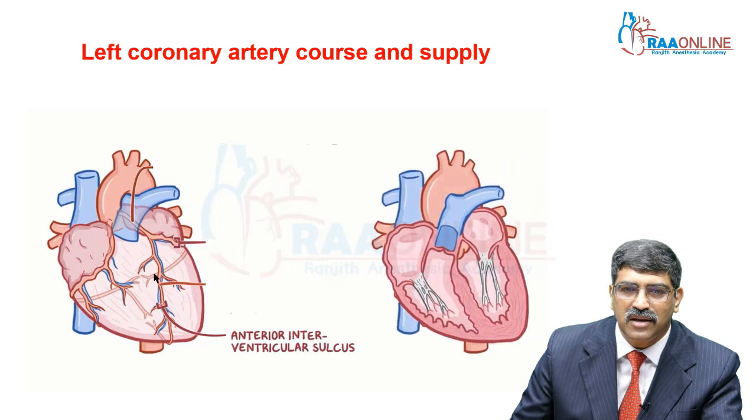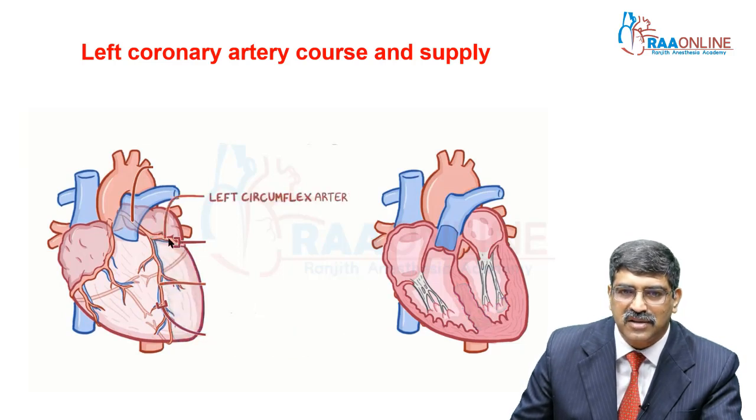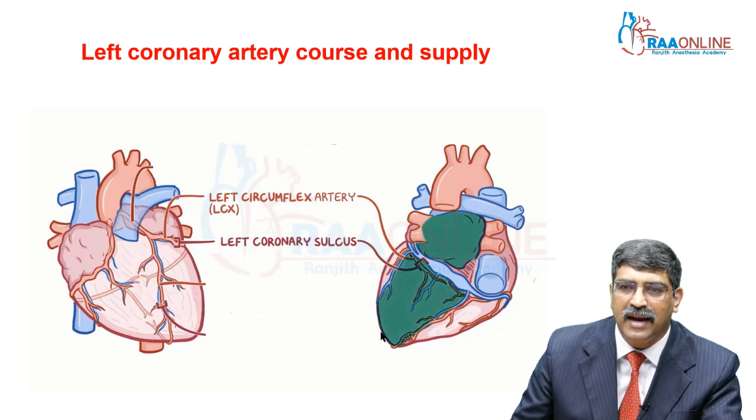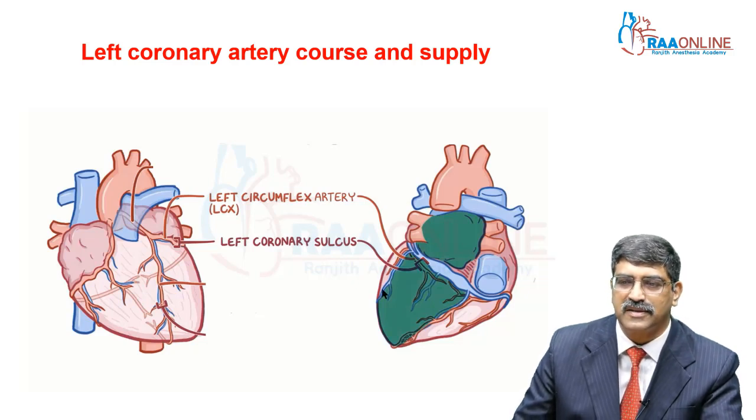And you can see that it goes and supplies the anterior two-thirds of the septum and the anterior papillary muscle and whole of left ventricle. This is the supply of left anterior descending. Then you can see the circumflex running in the left crux between the left atrium and left ventricle. This goes posteriorly into the interventricular groove, and before going there it supplies the left atrium and lateral ventricle. Left atrium and lateral ventricle are supplied by the circumflex.